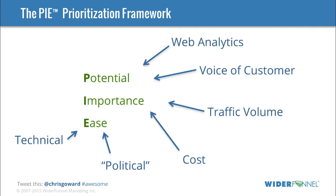A lot of this information is easy to gather if you know how to look at it correctly. The potential is based on the web analytics, the voice of the customer, and heuristic analysis, essentially answering the question, how bad is this page or this touch point? The importance is the traffic volume, the cost of each page, right? How important is it to converting and generating revenue? And then the ease of implementation includes the technical ease and sometimes the political ease.